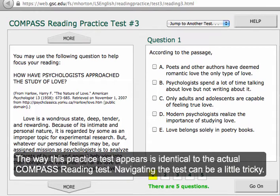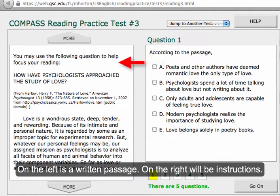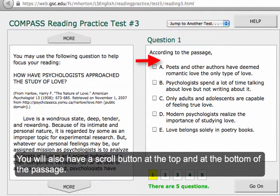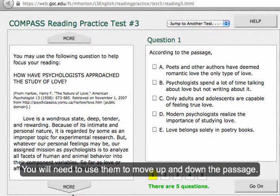Navigating the test can be a little tricky. Once you begin the exam, you'll be taken to a split screen. On the left is a written passage. On the right will be instructions. You will also have a scroll button at the top and at the bottom of the passage. The scroll buttons are important. You will need to use them to move up and down the passage.